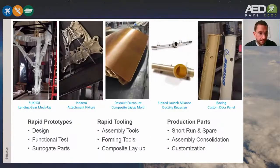So we have seen briefly the systems. We have seen the materials that are mostly suitable for the aerospace MRO application. Let's deep dive now into the applications, and let's see what you can really do and why Stratasys is the best choice for this kind of application.